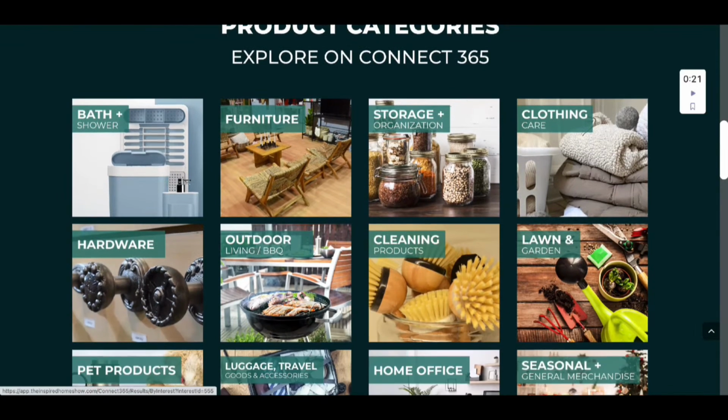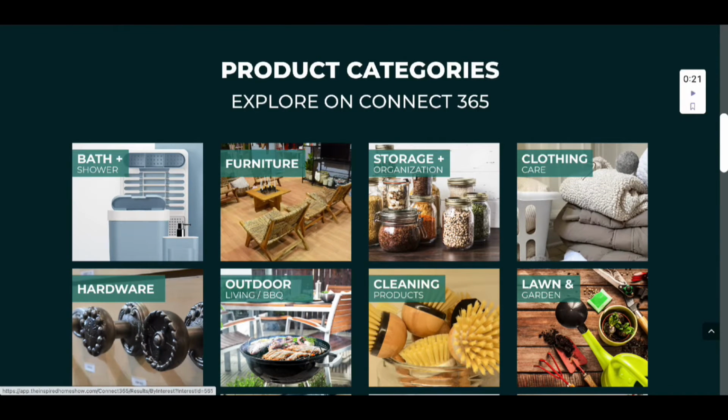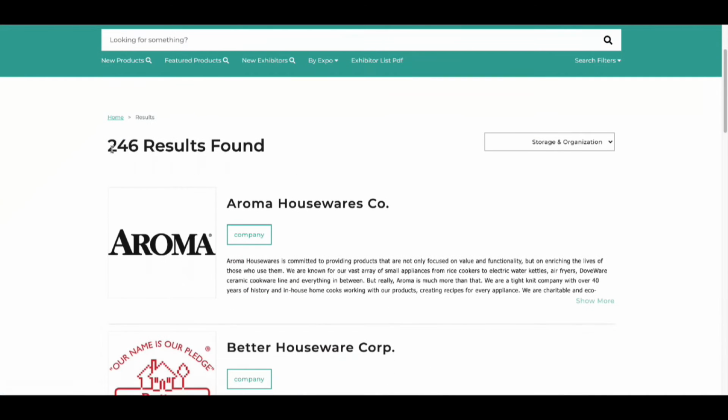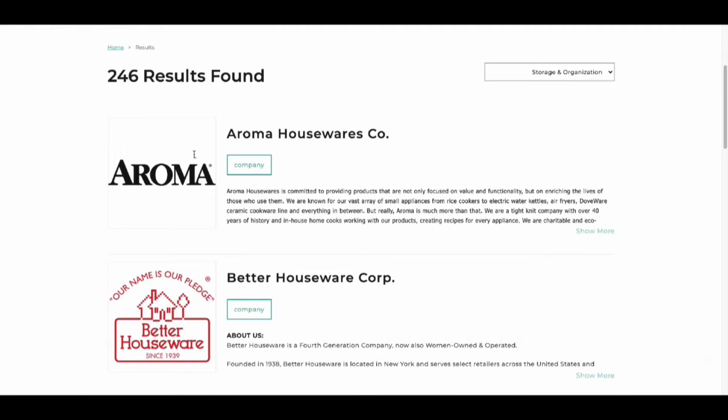And they have the category broken down once again. We'll look at storage organization. And oh my gosh, there are 246 exhibitors just in storage and organization at this trade show.